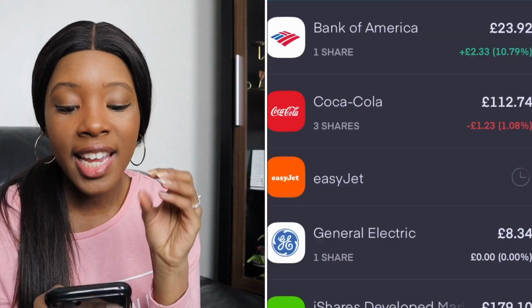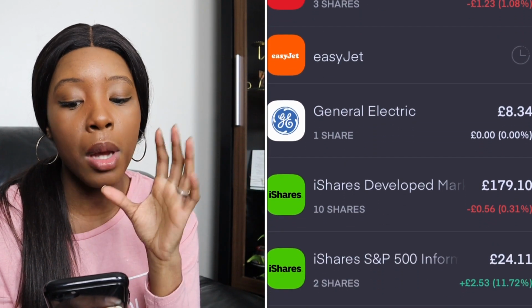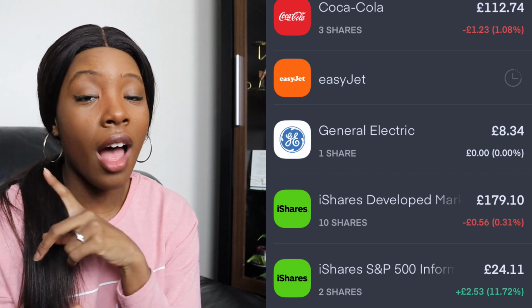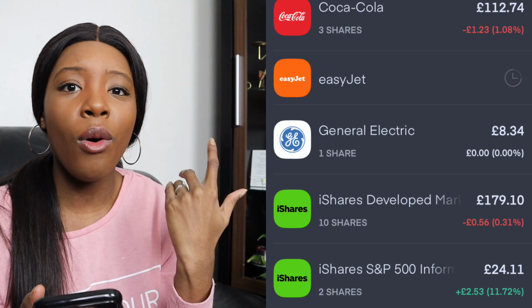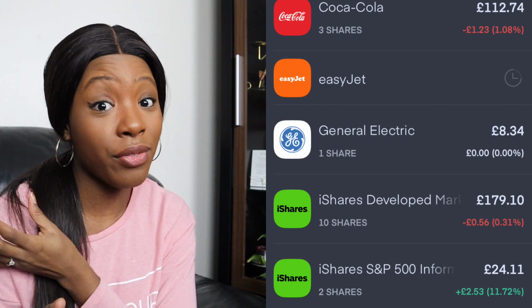And then the next one is a new ETF that I bought. I bought the iShares Developed Markets ETF. This was an interesting one, and something I had been looking at as well, because you guys will probably know that I am quite a big fan of property. So I thought, I haven't bought my buy-to-let property yet, so why don't I invest in an ETF to do with property?